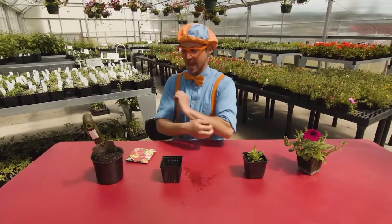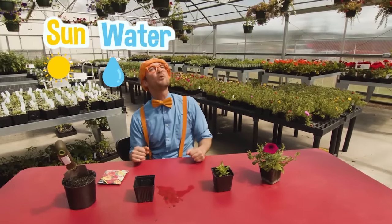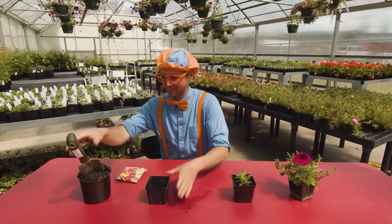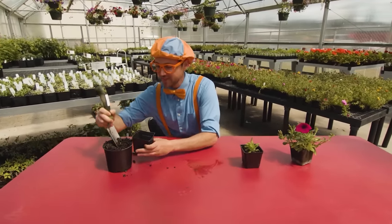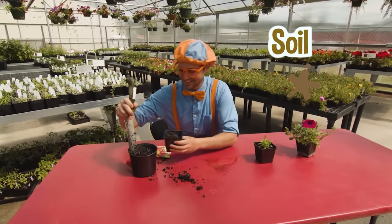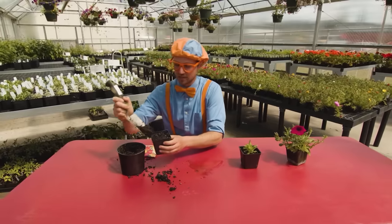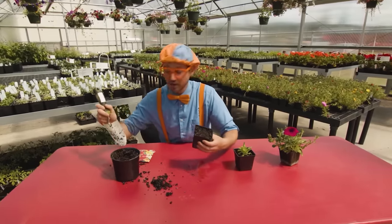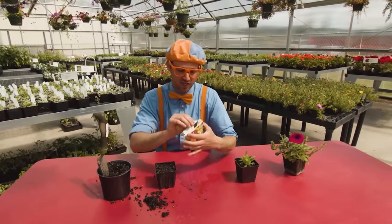All right, but the things that every plant needs are sun, water, soil, which is like a house, and nutrition, which is like food. Whoa! All right, so let's create this plant's house or home where we're gonna put the seed. Oh, there we go. Let's scoop up this soil. Oh, I'm making a mess. That's okay. I'll clean it up after. There we go. All right, this soil has a lot of nutrition already in it. And sometimes the water that you put in this to water it has some nutrition in it as well.